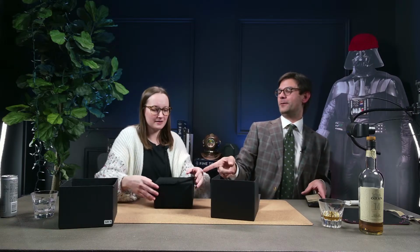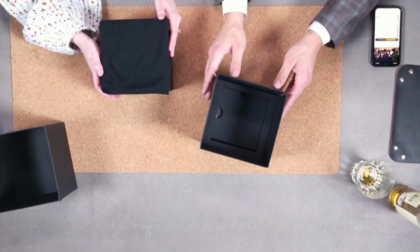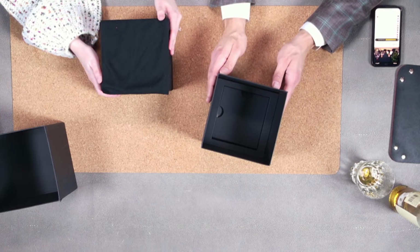That is kind of cool that they did it, right? So hold on. Size alone, this is better. It's probably the same volume. If you're a math person, you could probably figure that out. It's probably the same volume, but I like this little square better.